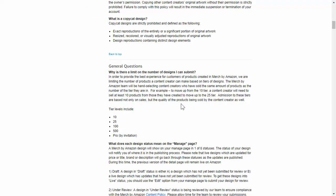The goal, when you're below the 100 tier, is for you to get to the 100 tier, where you can upload 100 designs, as fast as possible. That's the goal, okay? So when you get approved, you want to upload your 10 designs and get to the 100 tier as fast as possible, meaning you're going to have to sell at least 25 shirts. And there are a number of ways to do that pretty quickly, and I'll show you that in another video. But that's the goal when you first sign up, is to get to that 100 tier level.